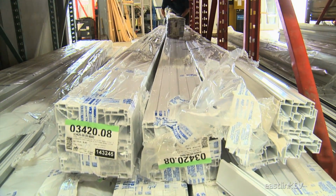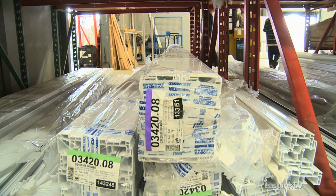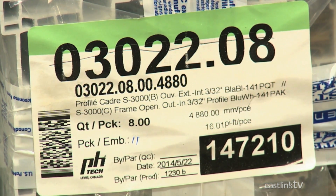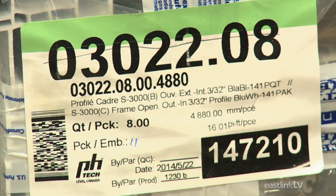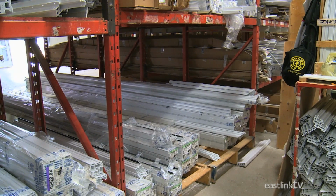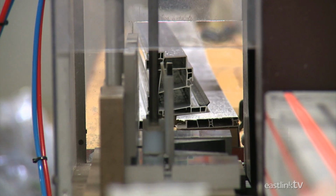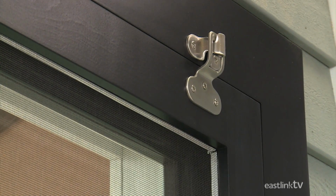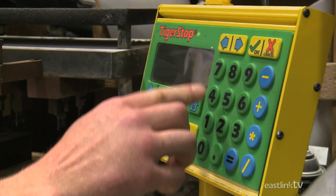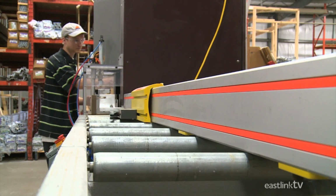Once the vinyl arrives, each color-coded bundle is placed on a storage rack for easy access. The color coding is used to identify the different profiles that are used for different window types. The first step to constructing a window is cutting the vinyl. Screen frames and certain other parts are cut using a simple straight-cut saw. However, window and sash frames are cut using a computer-controlled miter saw.